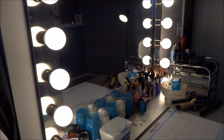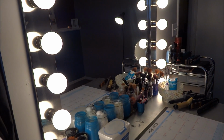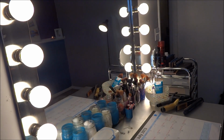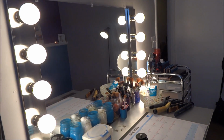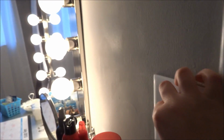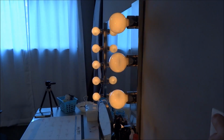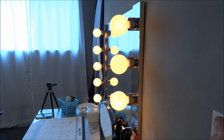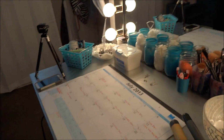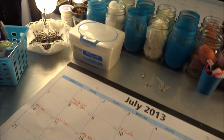So he actually put all the installation together, drilled holes in the wall, did all the wiring, everything, and he put it on a dimmer switch for me, which is totally awesome. So this is the dimmer that he put it on. So it just slides down like this. I'm gonna show you. So we can have it any way we'd like, which is really cool. So I'm just gonna sit here and show you all the things that are on my vanity.